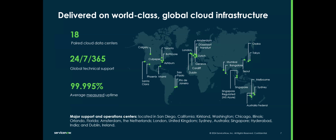So what you see here is a map of our hosting locations. We have 18 data center pairs around the globe to service our customers in different geographic regions and to help them meet their regulatory and sovereignty requirements. We rotate support operations from our offices around the world in a follow-the-sun model, meaning we can offer 24/7/365 truly global technical support. This, in combination with our advanced high availability architecture and our highly available infrastructure, means we've got an extremely high measured uptime, and we're able to offer a contractual uptime commitment of 99.8%.